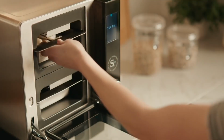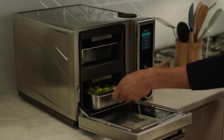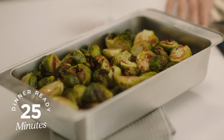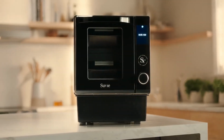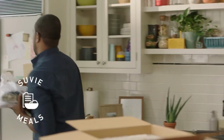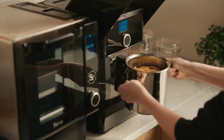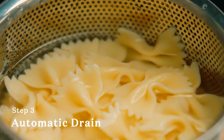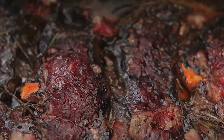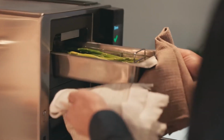The Suvie has four cooking zones, each with its own temperature and cooking settings. You can cook multiple dishes at once, and they'll all be ready at the same time. Plus, Suvie has an app that lets you control it from your phone, so you can start cooking before you even get home. But all this convenience comes at a cost. The Suvie retails for $399. Which is a significant investment. However, for those who hate cooking and hate doing dishes even more, the Suvie is worth considering.